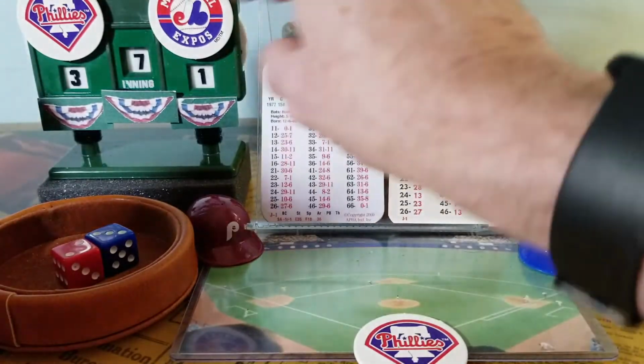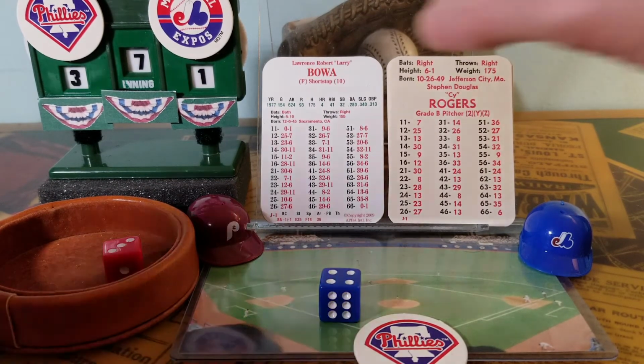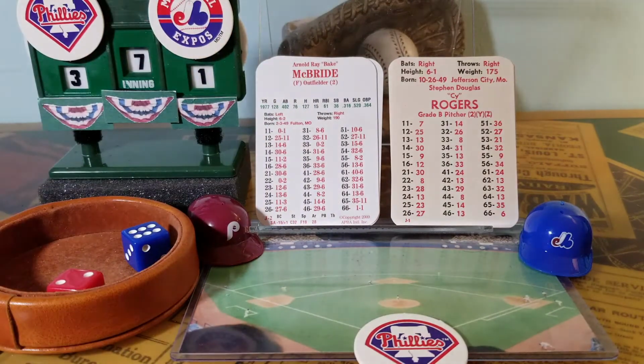Here's Larry Bowa. 4-3 is a ground ball to the pitcher. He throws him out. Rogers has the first 2 down for the Phillies. Here's Bake McBride. And 6-2 is a fly ball to Ellis Valentine in right field. He picks it out of the sky. We go to the bottom of the 7th.